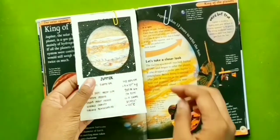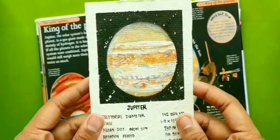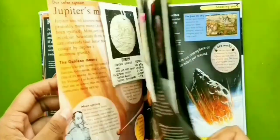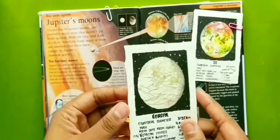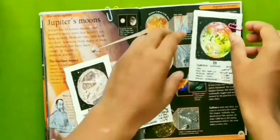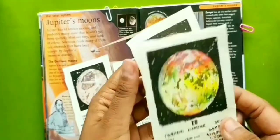Let's talk about Jupiter, the largest planet in our solar system. The most interesting fact about Jupiter is that it has 67 moons, in which scientists have studied four major moons in detail. Io, Ganymede, Europa and Callisto are their names. I have drawn each of them in watercolor.